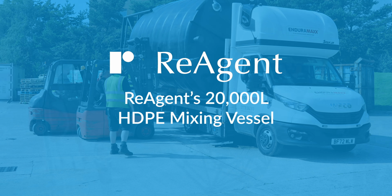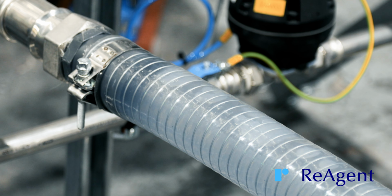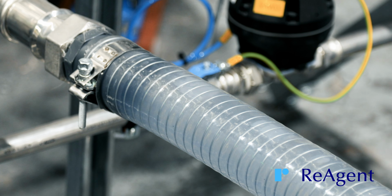Specialised mixing equipment can be fitted onto the tank, so we are able to add both liquids and powders into the blend. This means we can blend many different types of chemicals, including hazardous and corrosive materials, as the tank is made of HDPE. This additional mixing vessel increases our capacity of these types of chemicals, which enables us to manufacture chemicals more quickly for our customers.